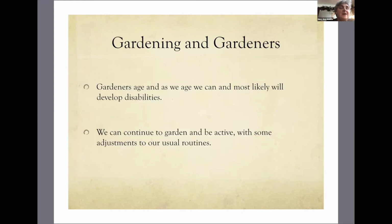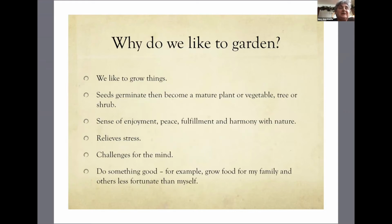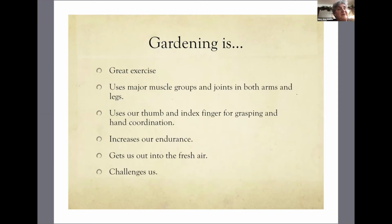Okay. So in terms of gardening, gardeners age, and of course, as they age, they develop disabilities, but we can continue to garden and be active with some adjustments to our usual routines. And, you know, we like to garden because we like to grow things. I know that personally, I like to see a seed go into the soil, germinate, become a mature plant or vegetable, tree or shrub. There's a sense of enjoyment, peace, fulfillment, and harmony with nature. It relieves stress, challenges the mind, and of course, we do something good for people. We feed people, we make things pretty for the environment. So gardening all around is a good thing to keep on doing.